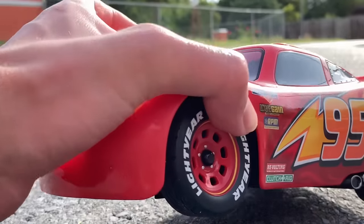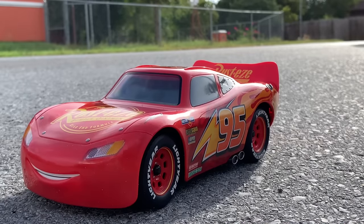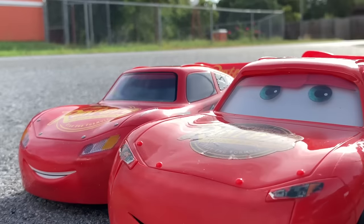He's not doing it. He should react just like the... Well, I forgot. This McQueen right here, the very first one that we took a look at.